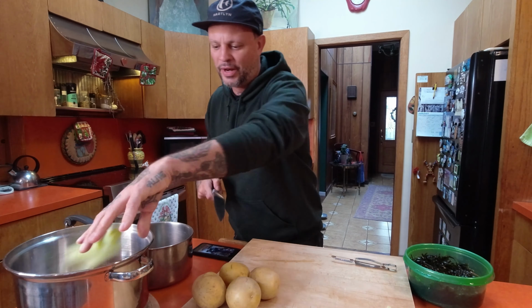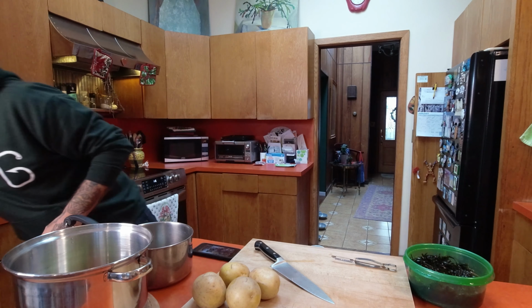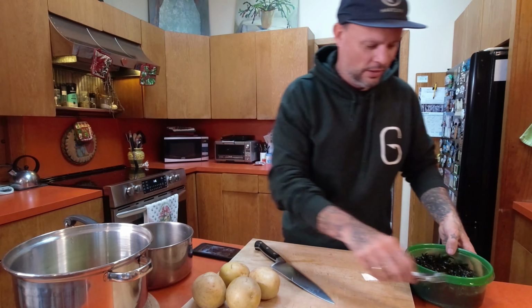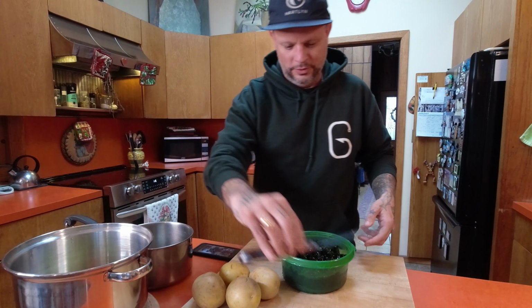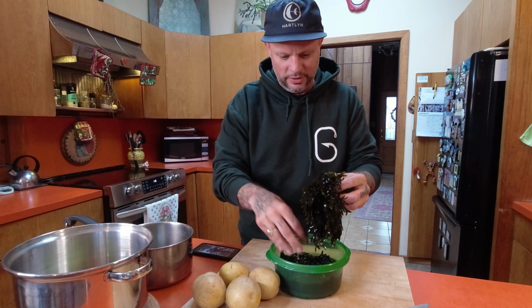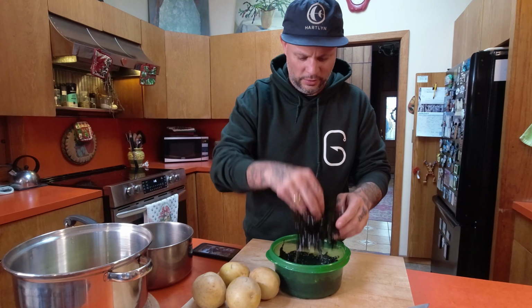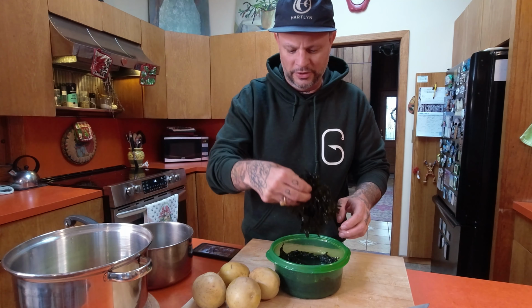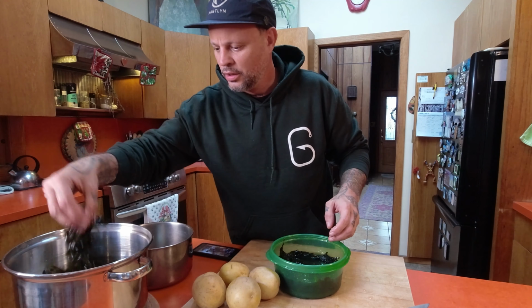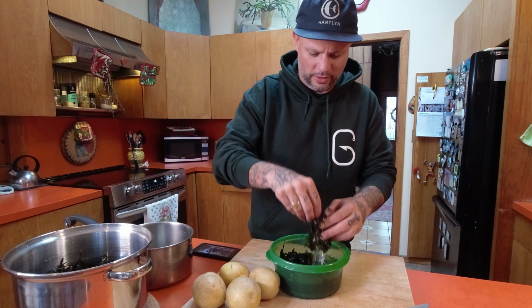And I don't want those strands in because sometimes they don't blend all the way and then you end up with what ends up being kind of like hair. And then here I have my rockweed. Now I put seawater in here, and that's what I'm rinsing it in, because I don't want to rinse it with fresh water. I want all that salt content to go into my broth.